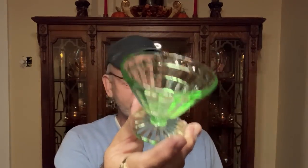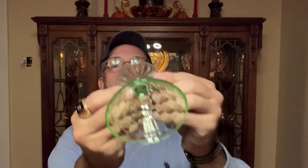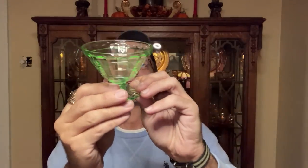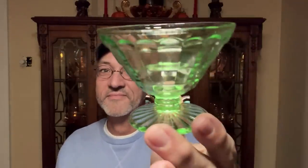I've got six little sherbet cups. Federal made them, Hocking made them, everybody made them. These are not marked. I think it's either the block optic or the ribbon. I don't remember, and it's okay, but six of the little sherbet cups. Also from the 1930s. By the way, there aren't any chips or cracks on any of this green glass.